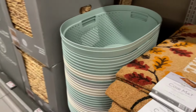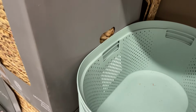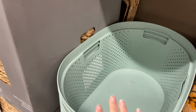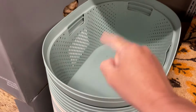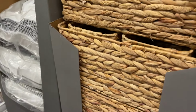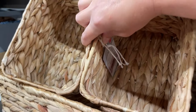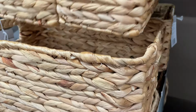All right, what else? We've got a nice large laundry basket, $6.99. I don't know about large. It's deep. It feels like it's deep. I don't know. Either way, it's a laundry basket for $6.99. These woven baskets, $7.99. I think it's either a 2-pack. Sorry, way too close. Or a larger one.